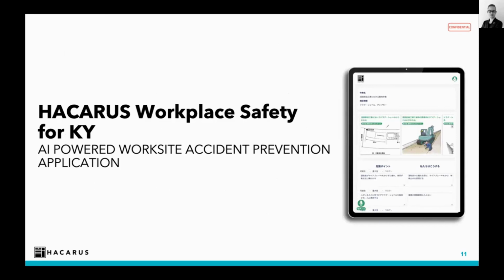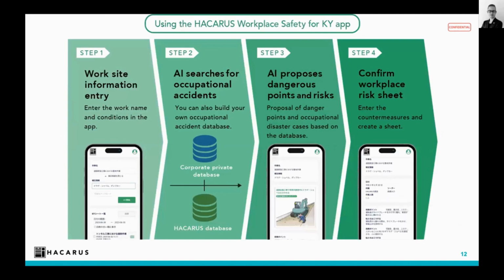So what we have built is a web-based app that you can access from any device. This can be a tablet, a smartphone, etc., that allows for the automatic generation of work site risks. And what we're doing here is we're utilizing a database that's provided by the Japanese government, as well as several other databases of past work site risks. And based on user input, we generate these reports that let you know what are the risks. So basically, we're taking the KY activity from being something that's analog to something that is truly digital. And it's actually quite simple.